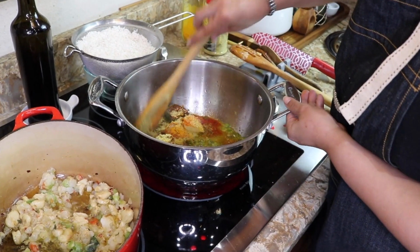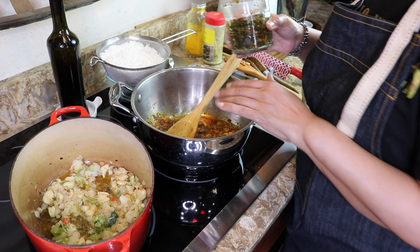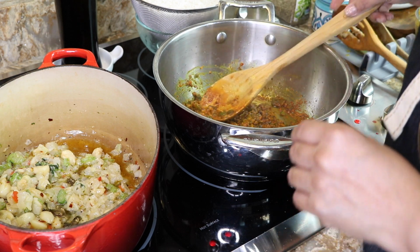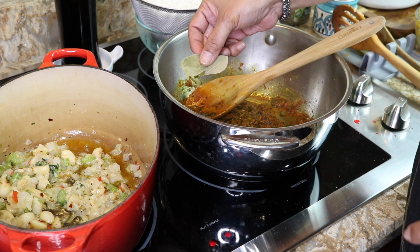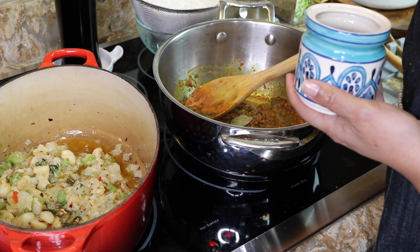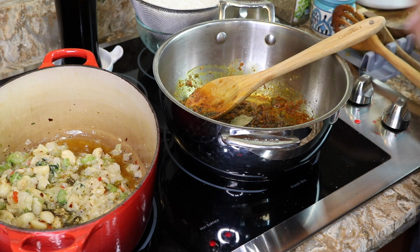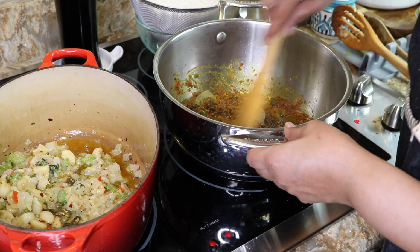Oh, this smells so good. Just letting this saute really well, and then I'm gonna add this special blend. That's a beautiful paste consistency. Now, I'm going to add the two small bay leaves, some black pepper. That's needed to not only impart flavor, but it also activates the turmeric. Let's see, give this a good stir.